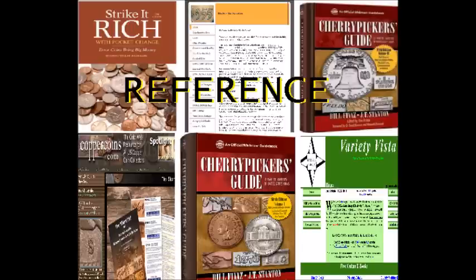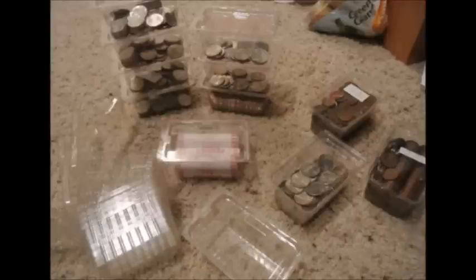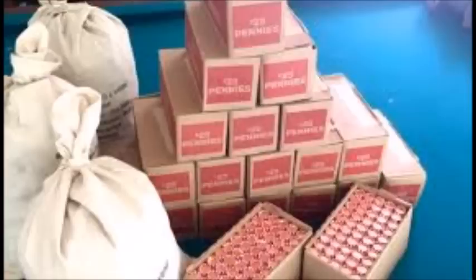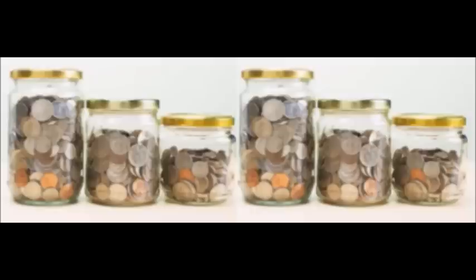If you have your computer in front of you or your phone, pull up one of those websites that I had mentioned and have it ready at your fingertips to look something up. And then, of course, you want to be organized. I myself like to separate my Lincoln cents. When I get a box of Lincolns from the bank, I like to open them up, and then I separate them by decade. So I put all the 1980s in one container, all the 1990s in another, all the 2000s in another. That way I have all of my references set and opened to whatever decade it is that I'm searching for.